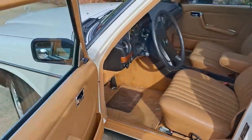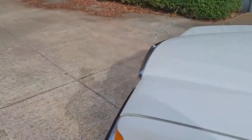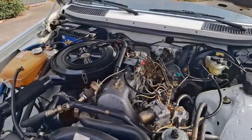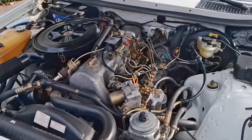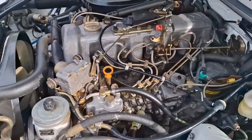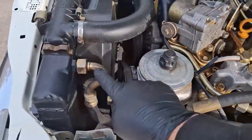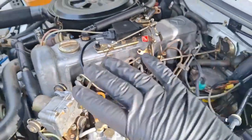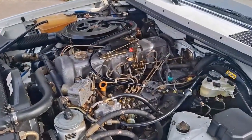Let's go take a look under the hood over here. Guys, I have not refinished or replated this zinc plating. That is original. Look how beautiful it is. It's all still on there. All the zinc plating. Check that out. This hasn't been sprayed with any silicone or fancy detailing spray. 100% original.